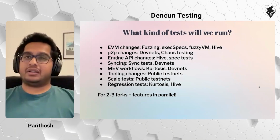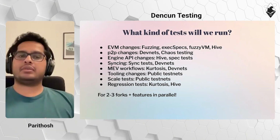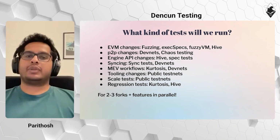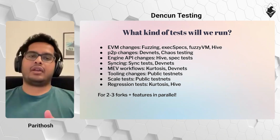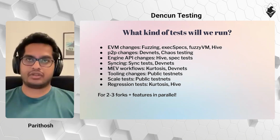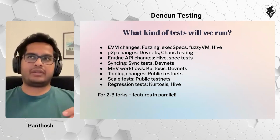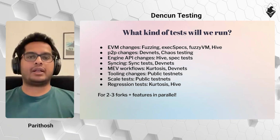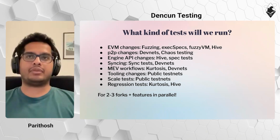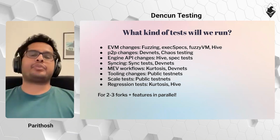And to give you an idea of what kind of tests we run, this is largely written with Cancun in mind, but of course will also apply to everything else. So we have a bunch of EVM changes. And for EVM related changes, we're going to have a lot of fuzzing. We have the execution specs that Mario is going to talk about. We have fuzzy VM, and fuzzy VM and a few other tools also compare how the EVM outputs look across clients. So you want to make sure that you're getting the same result from whichever client you use. And Hive, of course, is great at that.